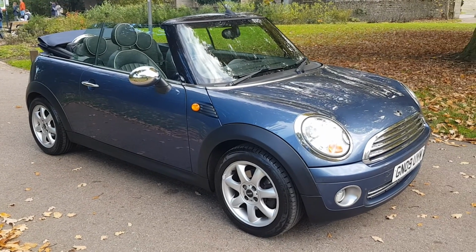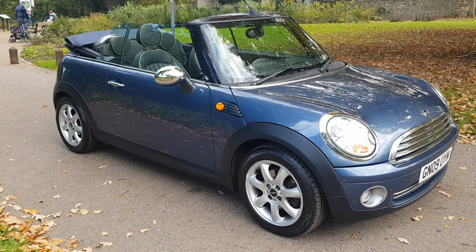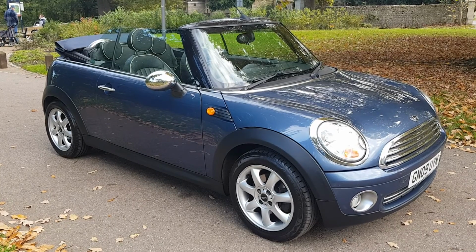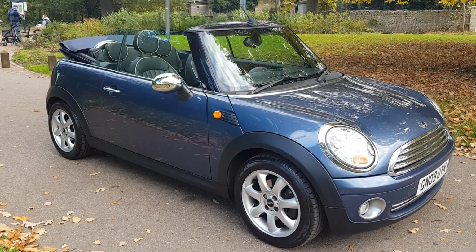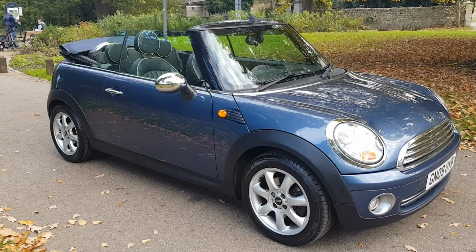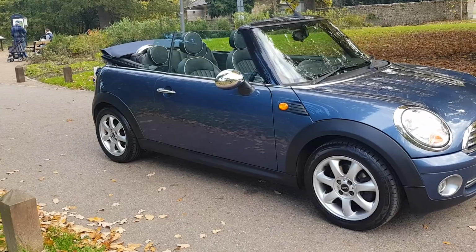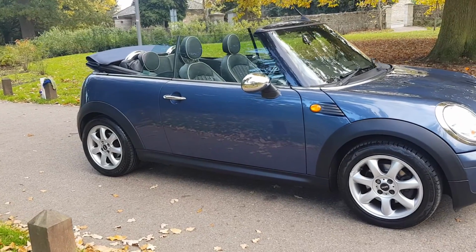Hi, this is Monty from Motorpark Vehicles and welcome to another one of our detailed vehicle appraisals on a car that's just come into us. This is our 2009 Mini 1.6 Cooper automatic, so quite rare in an automatic, and obviously as you can see it's convertible. So I'm going to briefly walk around the car and give you a bit more information about it, and then I'll give you a more detailed view very shortly.